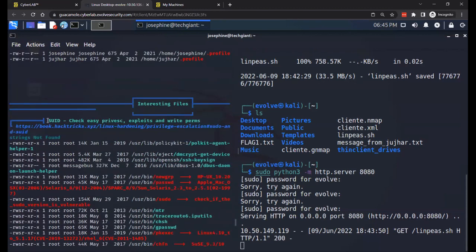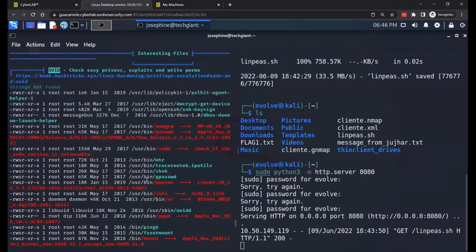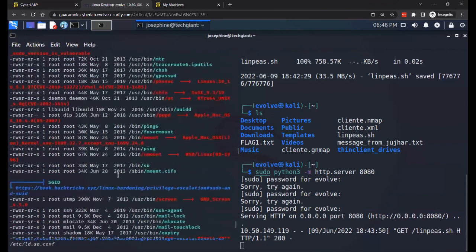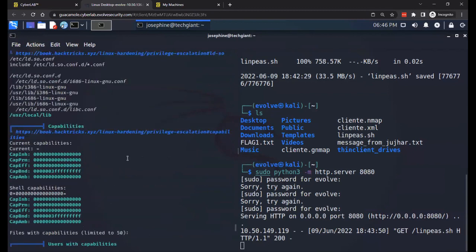This one's good to look at too, SUID. This is for easy privesc exploits and write permissions. These SUIDs are superuser binaries. We could have a long conversation about that, but essentially, there's a website called GTFOBins. I'm certain someone can link that in the chat. It will help you out a lot for privesc, using information like this when you ask, can I use this as a privesc method? It'll give you direct code that'll help you elevate directly, if it's possible. There you go. Appreciate it, everybody.